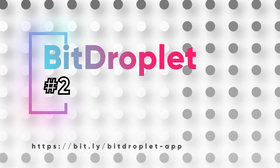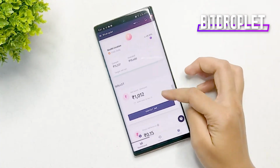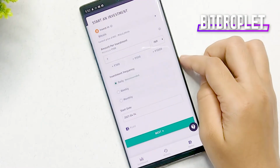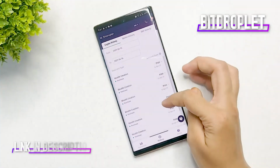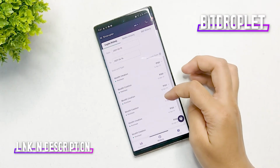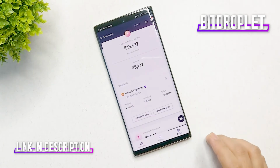Bitdroplet. You may be familiar with SIP, in which every month you invest some amount. Consider this app as an SIP for cryptocurrencies, which you can invest on daily, weekly or monthly basis. Right now, only Bitcoin, Ethereum, Gold and Silver are supported. As an experiment, we are investing 100 on a daily basis. We just add some amount into the wallet every month and it automatically invests 100 rupees every day into Bitcoin.